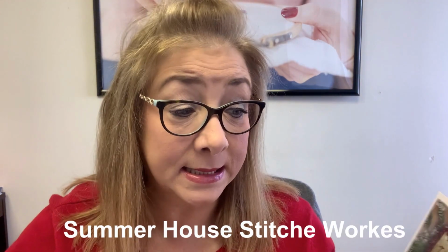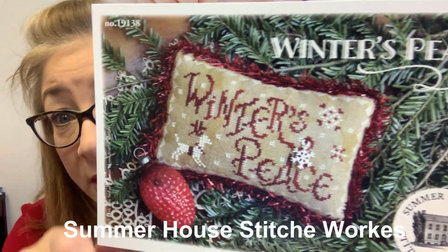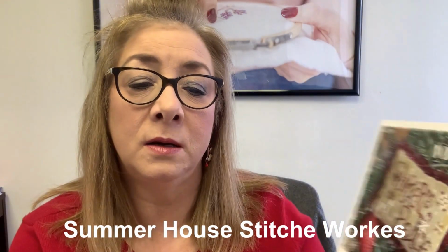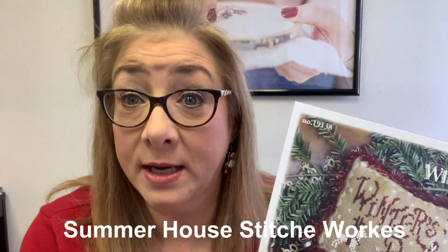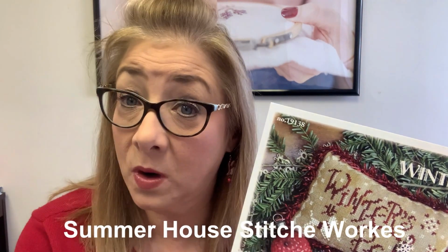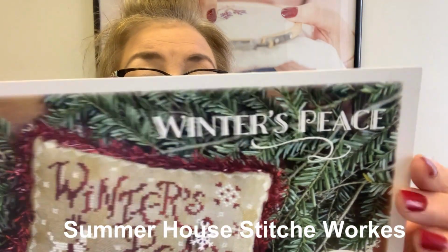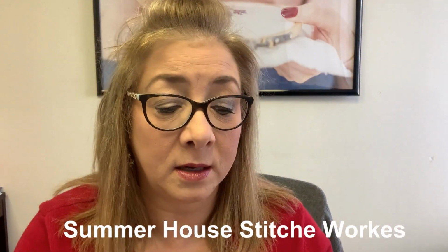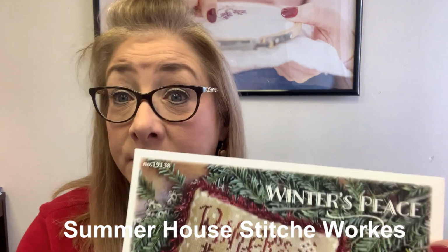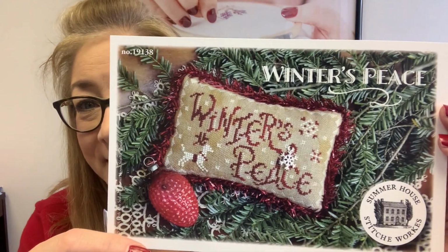Another one for winter stitching that came in is Summer House Stitchworks. This is Winter Peace. I love this. I just think this is so pretty. And what I really love about it is that there's a finishing kit. So this little finishing kit can be purchased as an option at the time of checkout. So when you check out, you can choose this option if you want, or just go ahead and purchase the pattern by itself. It only uses a couple floss skeins, Mulberry and Picket Fence. And then there's a DMC conversion on the back too. So how pretty is that?